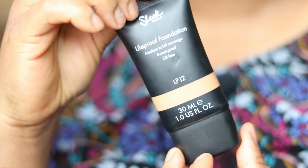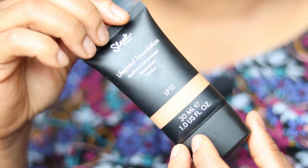I don't know if this one is still sold in the UK, if they still make it. I haven't seen it in a while, but it's the Lifeproof foundation, and with this one I would say it's a medium matte foundation. Again, it's in the same class as the Maybelline one, so if you don't want something that's going to be completely matte, but something that would actually hold all day, with good, medium coverage, you would really want to look for this. In terms of the shade range, I think for a drugstore brand, they're okay. It's not expensive as well.